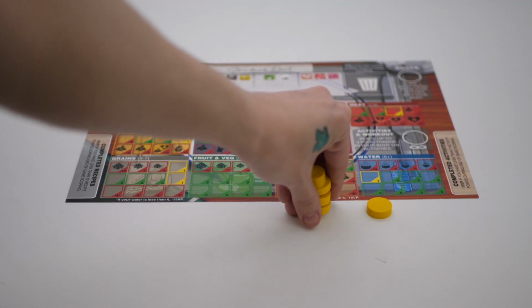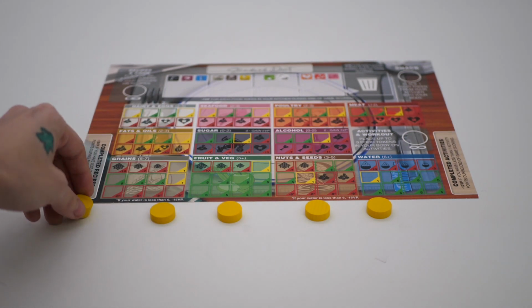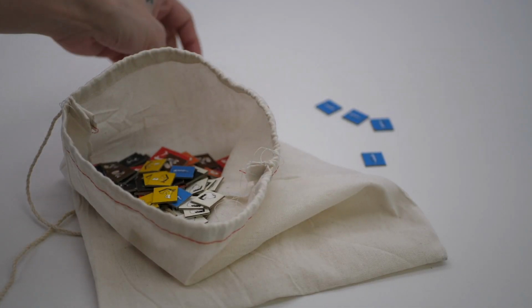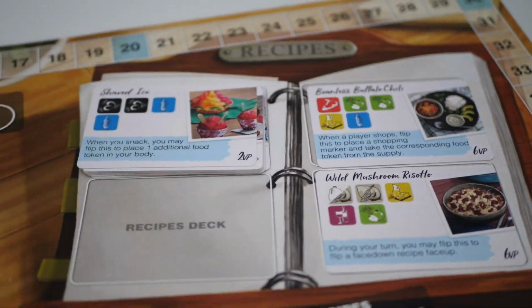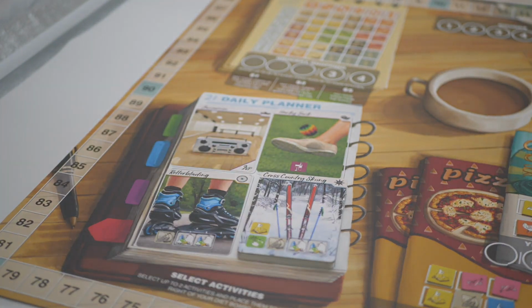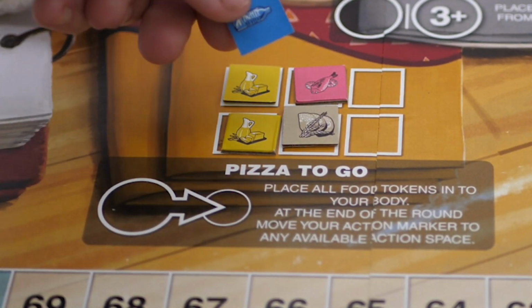To set up the game, give each player their components and their player board, and then count out the correct number of tokens based on the player count to put inside of this bag. Then set up the farmer's market, put out the recipe decks, fill in your daily planner with your activities, and grab yourself a couple of snacks because this game is going to make you hungry. Then fill in the Chinese buffet and the pizzeria with food tokens from the bag.